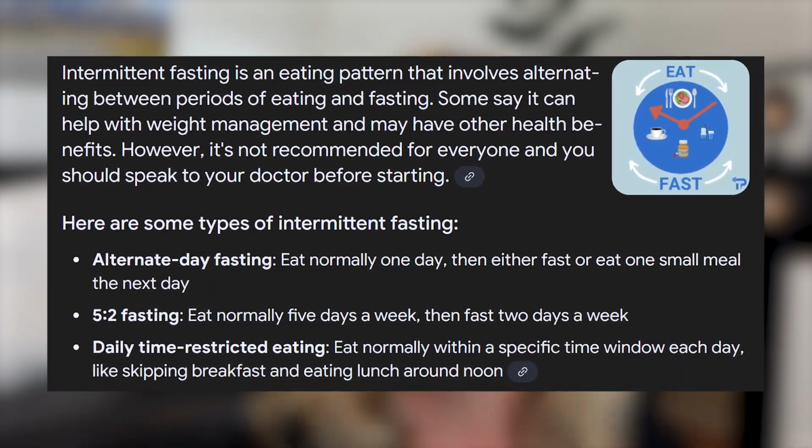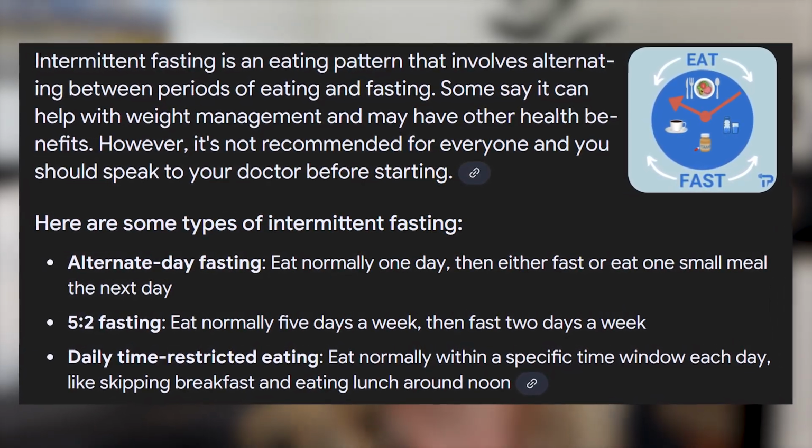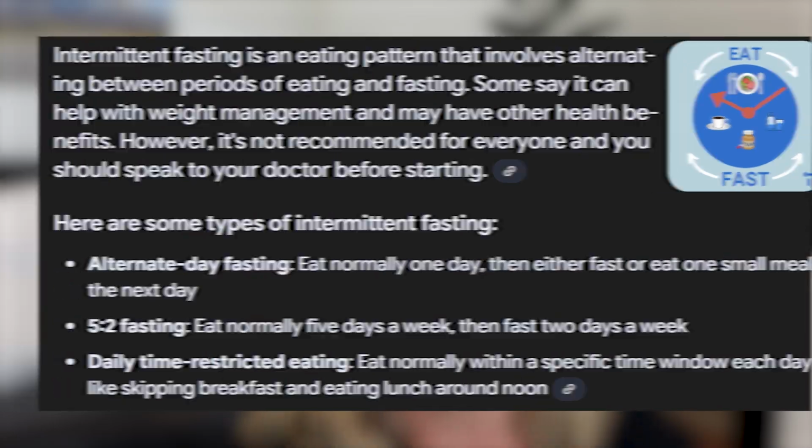We'll normally have black coffee in the morning and do intermittent fasting. If you don't know what intermittent fasting is, you can Google it, but it's basically eating in a condensed window. And if you are a woman of any age who is going to do intermittent fasting, I can highly recommend the book Fast Like a Girl.